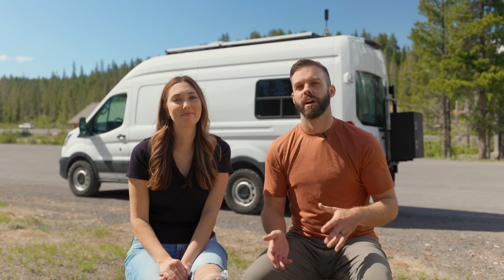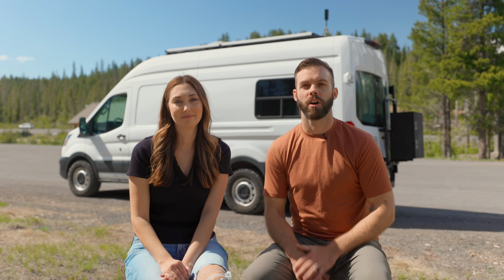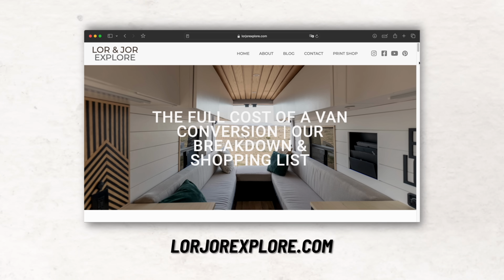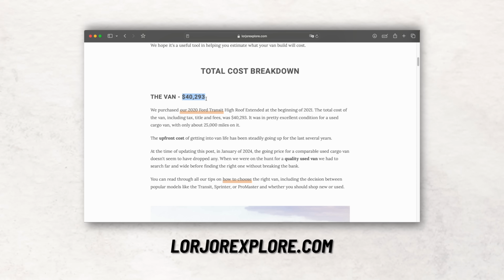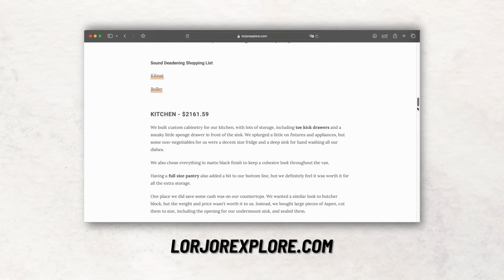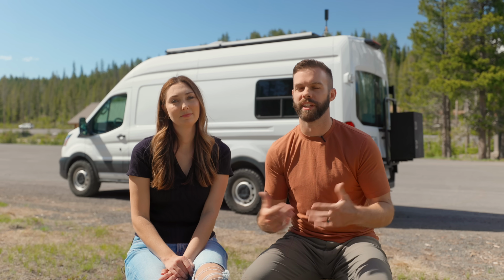If you want to see a more detailed breakdown of how much the van costs, we have a blog post up on our website. It breaks down every expense, and on social media we share every month a lot of details on how much we're spending and what we're spending it on, how it relates to van life.